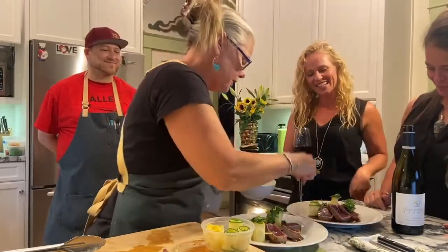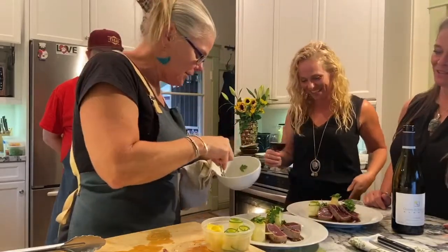It's beautiful. And if you guys don't know, the dogs are hanging out right below us here because they're super happy, hoping for something.